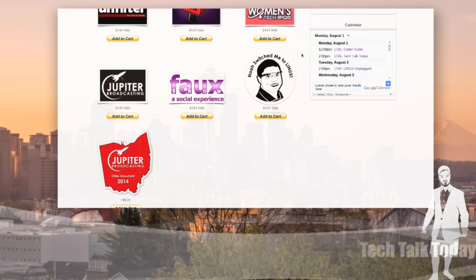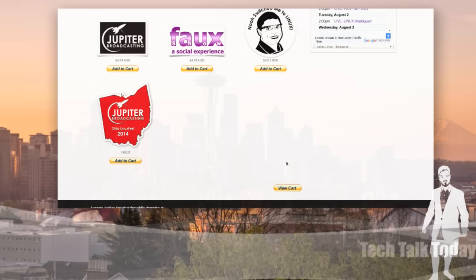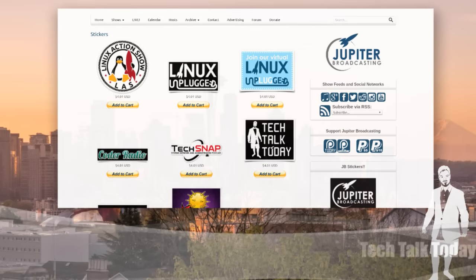I might have gotten my history wrong, but wasn't this one of the first stickers where we got the next tier up in vinyl quality, and we said we're doing this from now on? Yeah, and I ordered like 300 of them, and Ohio Linux Fest ended up being maybe 100 people. I over-ordered. That's why I just want them gone. I've just been giving them out. So if you live in Ohio and want a red Ohio-shaped sticker that has the Jupiter Broadcasting logo and mentions the Ohio Linux Fest that happened in 2014, that is the sticker for you.